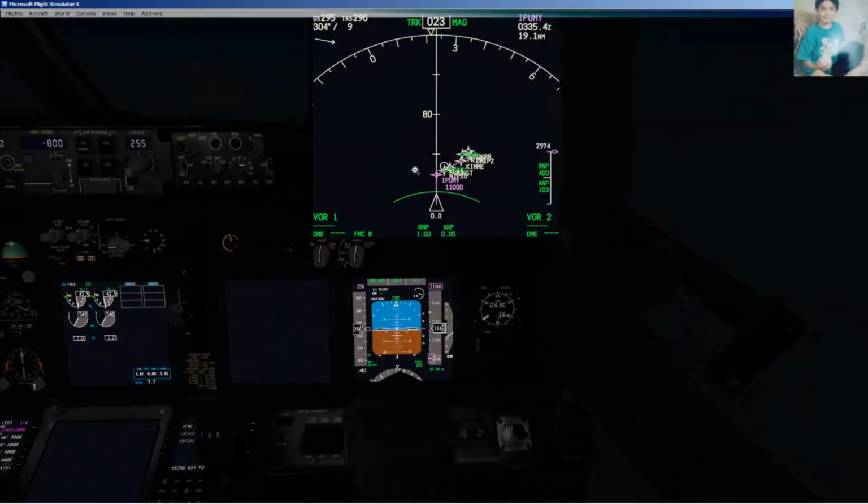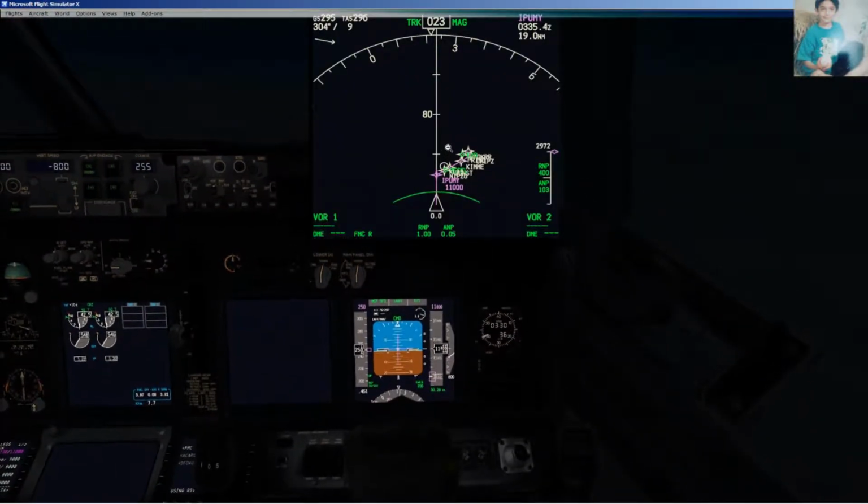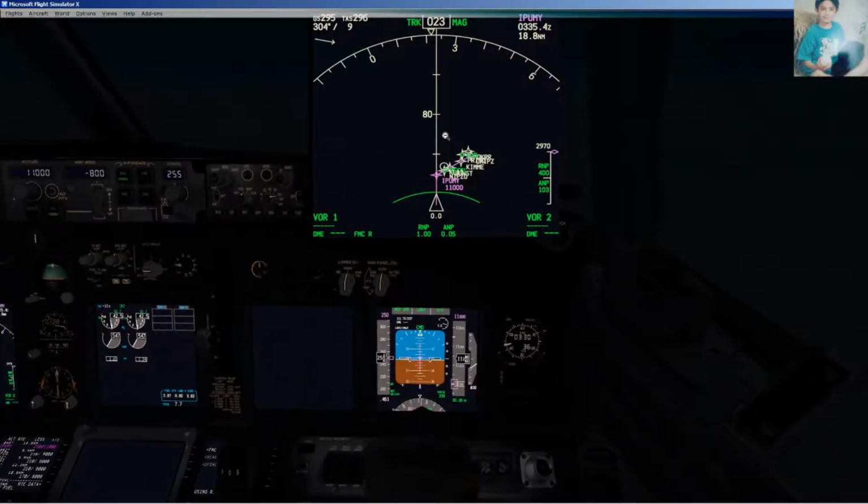Alright, 200 foot set, and we're going to maintain 250 knots for probably another 2 or 3 miles. Then we're going to reduce speed to 230 as depicted on the chart.